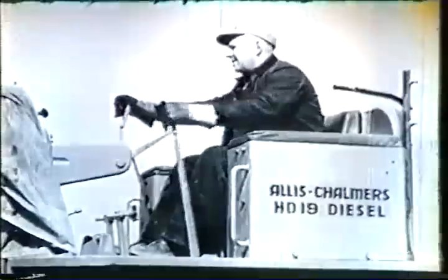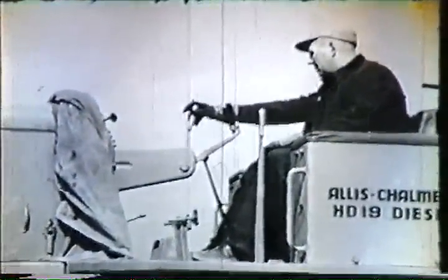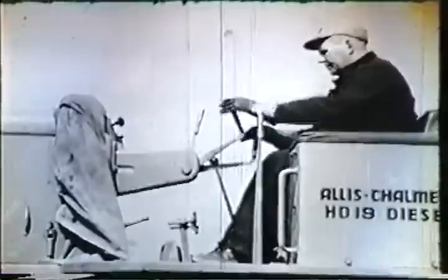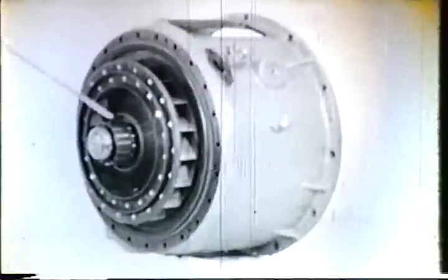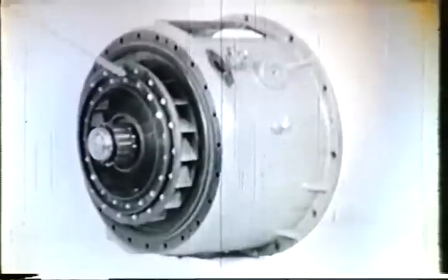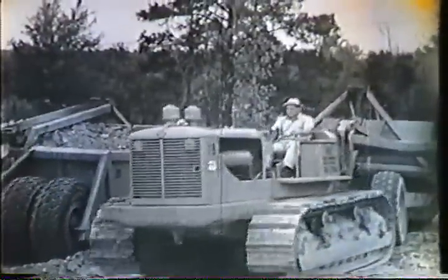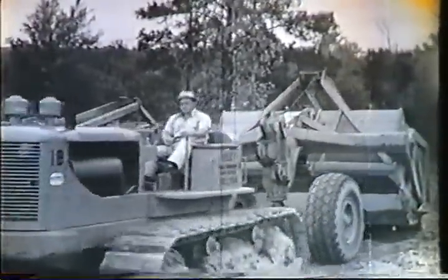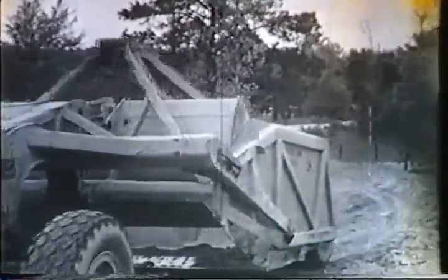The HD-19 is an operator's dream. It has fingertip hydraulic steering, self-energizing brakes, comfortable seat, and roomy platform. The operator's work is further minimized by the torque converter drive, which eliminates 90% of the usual gear shifting. All these are factors never before considered in tractor design, factors that make for more productive work.